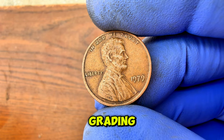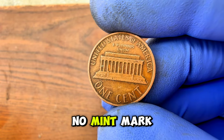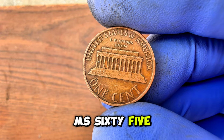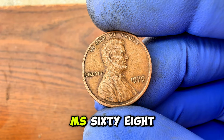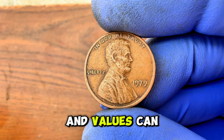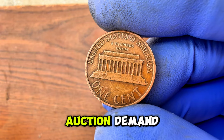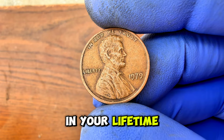Now let's talk grading, the single biggest factor in skyrocketing value. A 1979 no mint mark penny graded MS 60 to MS 64 might fetch $5 to $40. MS 65 to MS 67 often sells for $50 to $600. MS 68 and above, that's where investors step in. And values can soar from several thousands into the hundreds of thousands, depending on rarity, population reports, and auction demand. That's why your coin's condition could be worth more than every penny you've ever spent in your lifetime combined.